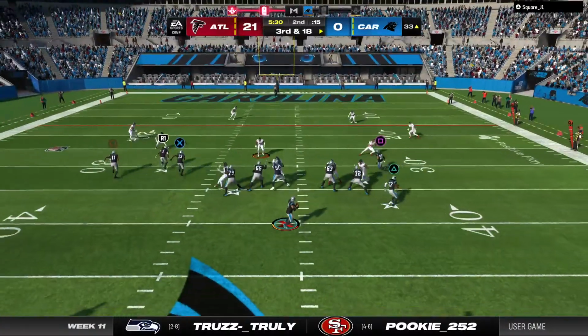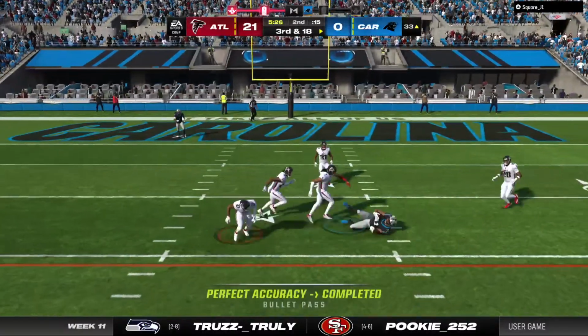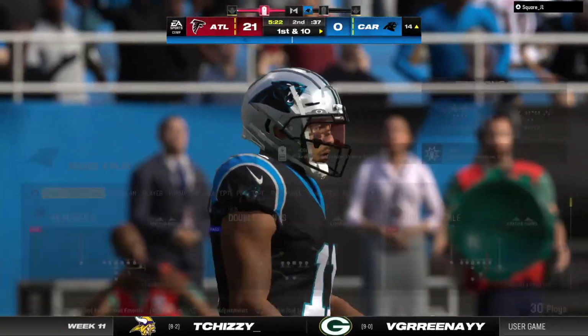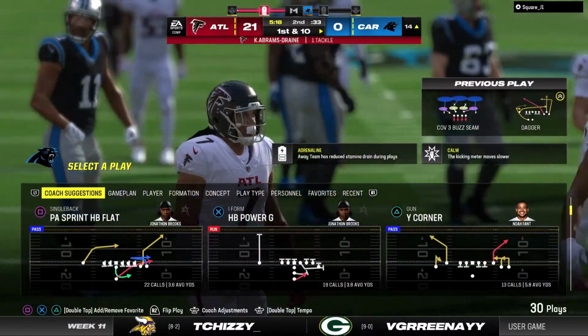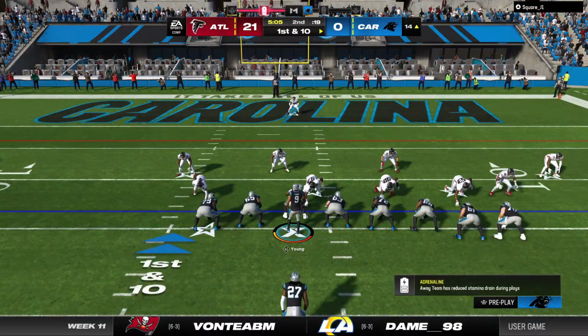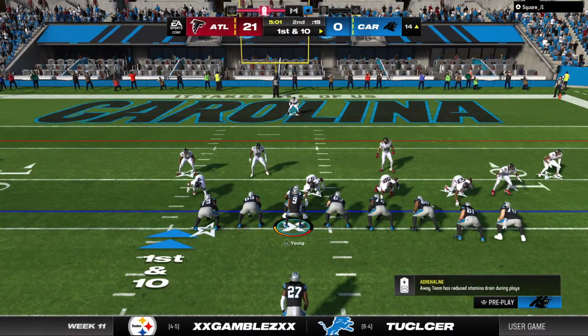Young now. Work in the middle of the field, and he's got a man, complete. And that's going to be good for another first down as the tackle's made at the Falcons' 14. A good pick up there of 20 yards. This offense finding its legs now. Here's another 1st and 10.